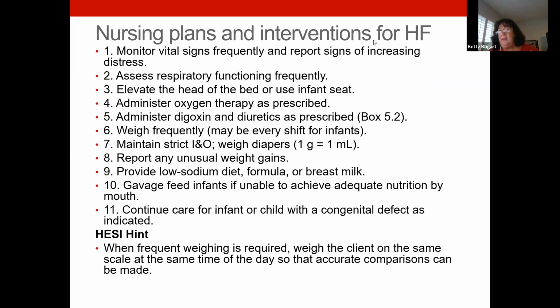So vital signs, the heart rate should come down. Respiratory, it's going to sound better, it's going to sound clearer. The respiratory rate's going to decrease. I mean, whenever you want to breathe easier, elevate the head of the bed. As simple as that, right? Give oxygen as they need.